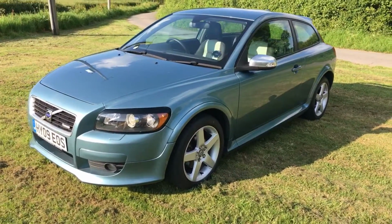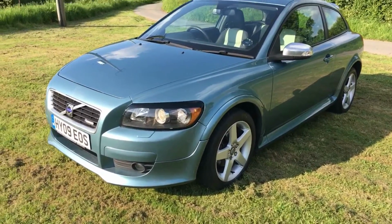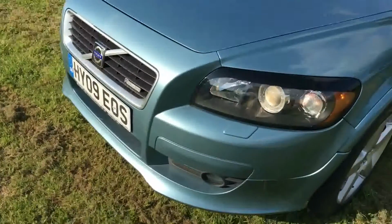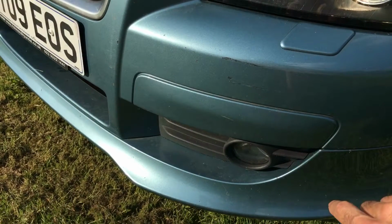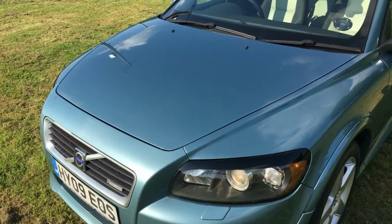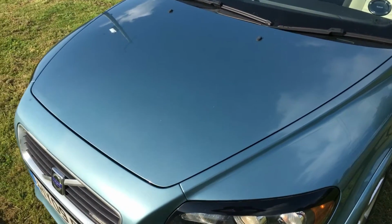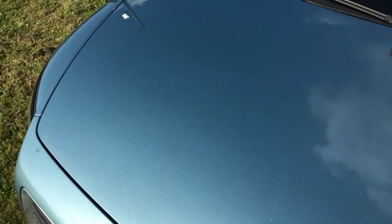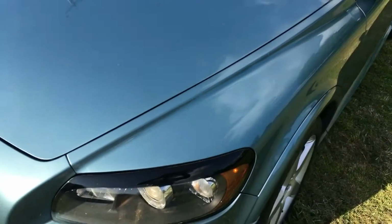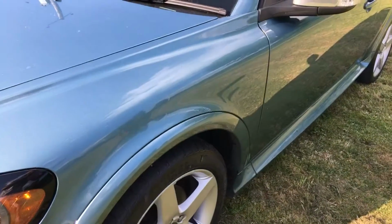Yeah, very nice looking car. So the front bumper's got just, I say, literally just a couple of tiny little marks there. Could have just been touched in. That's all they need. But generally very nice indeed. Bonnet, I can't see any stone chips on there of any note at all. Then come down this near side. So it's all very clean.